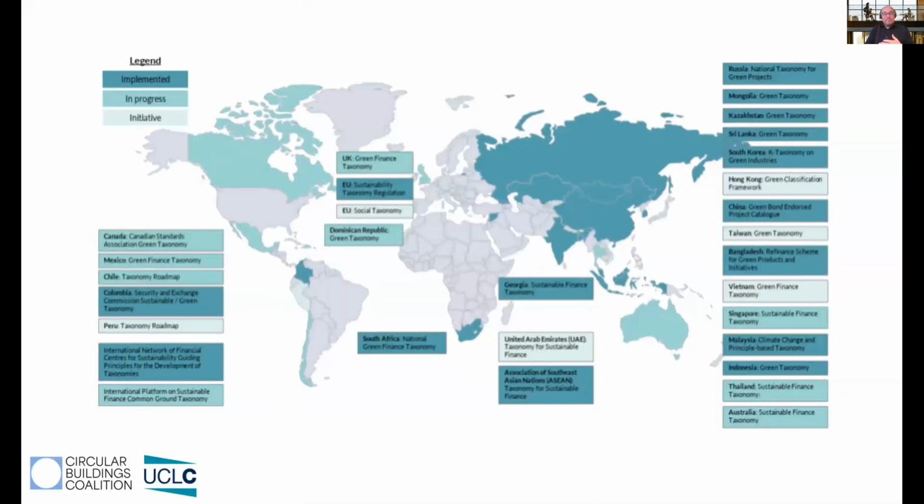Now, these taxonomies are popping up all over the place, and I apologize for the quality of this image. The EU one isn't highlighted on there, and in the last few days, Hong Kong have announced that they're nearly there on theirs. The UK is constantly deferring theirs, but the key point here is that we have taxonomies emerging in countries and regions, and each country and region are producing their own taxonomy, which will be slightly different.